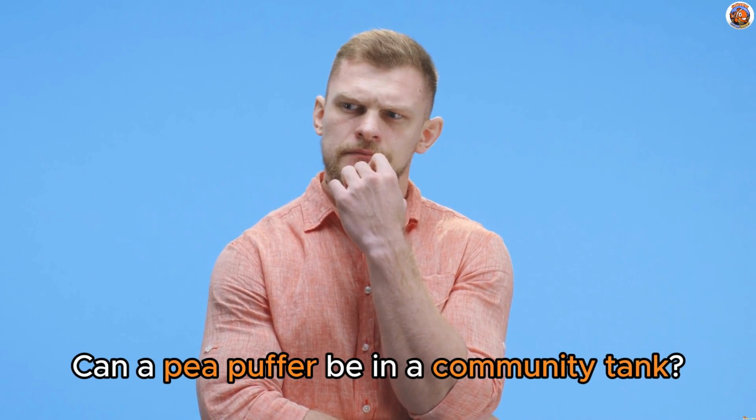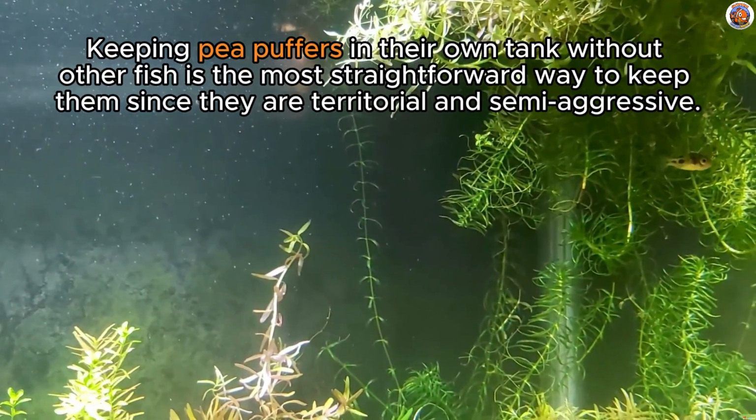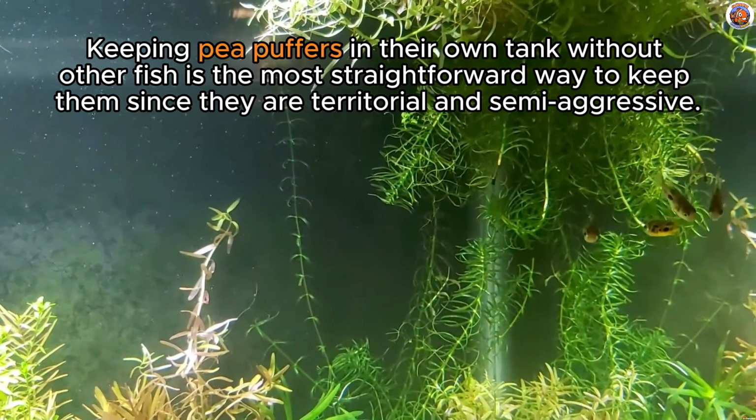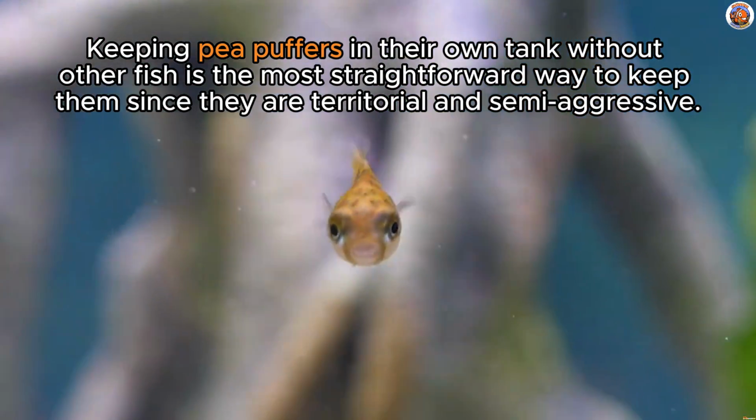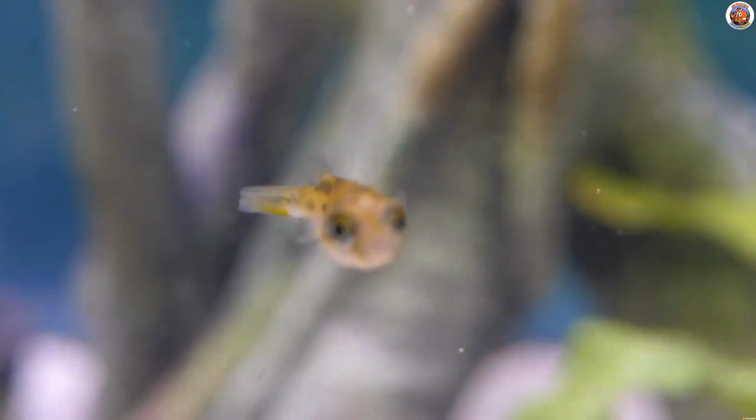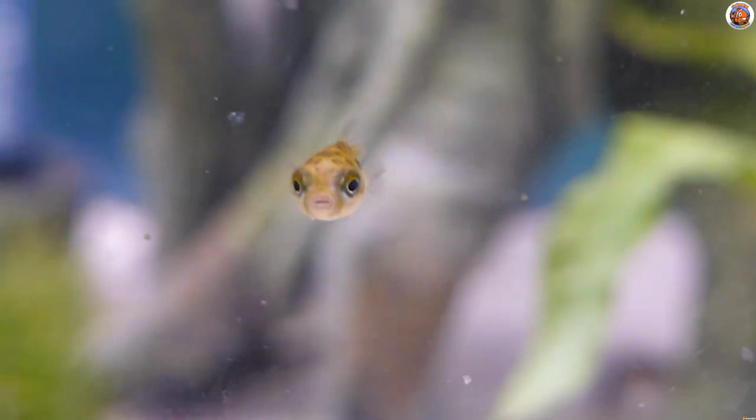Let's get on with the first question. Can a pea puffer be in a community tank? Well, keeping pea puffers in their own tank without other fish is the more straightforward way to keep them, since they're territorial and semi-aggressive. While it is possible to keep them with community-oriented fish like Cory Catfish, careful planning and space is required.